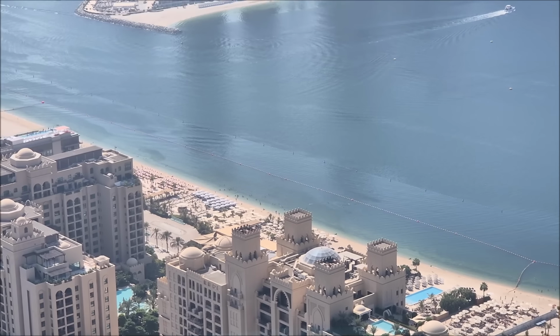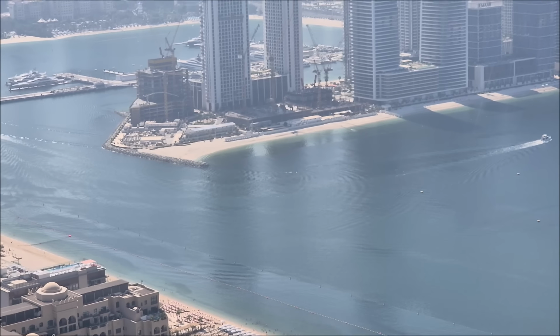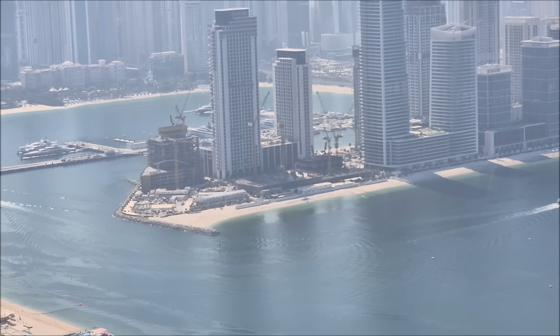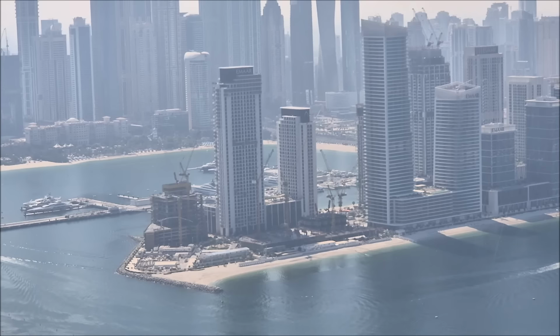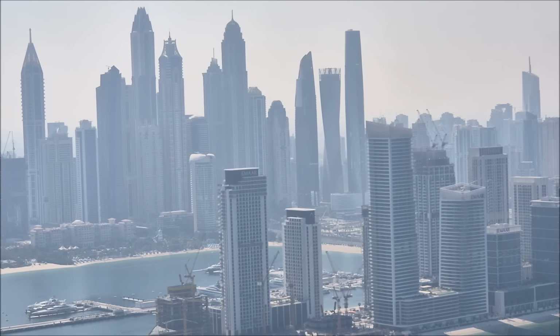Palm Jumeirah is home to a mix of luxury hotels, resorts, and residential properties. The island features a variety of high-end villas, townhouses, and apartments, attracting both expatriates and wealthy residents.